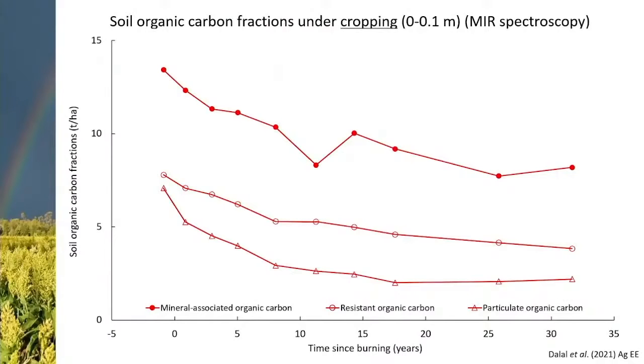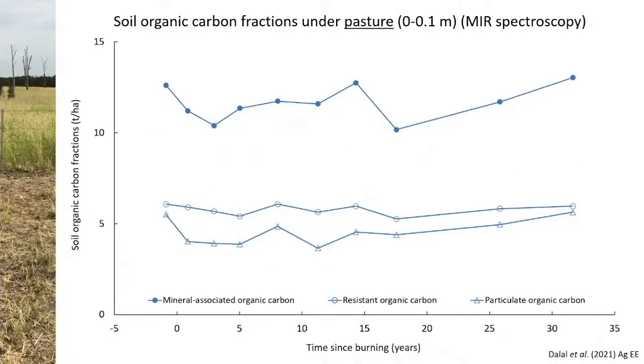Focusing on soil carbon fractions, this figure shows that under cropping, both mineral-associated and particulate organic carbon fractions have declined, but perhaps most interestingly, it also shows a significant decline in what's typically termed resistant organic carbon. In contrast, there was no significant change in any soil carbon fraction over time under pasture.